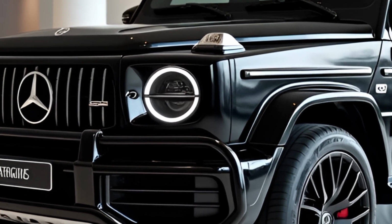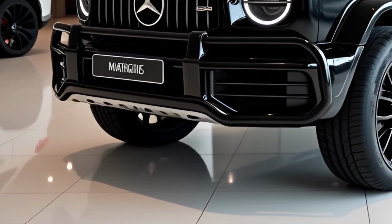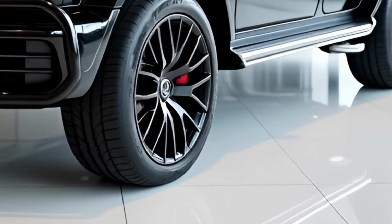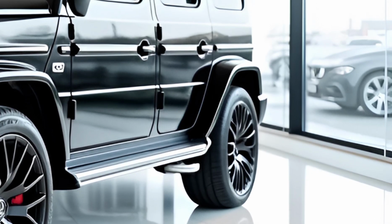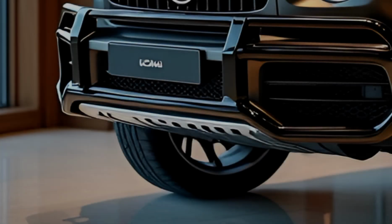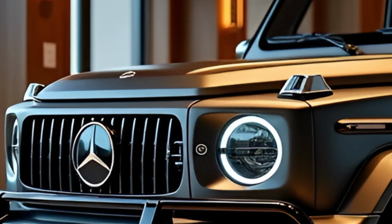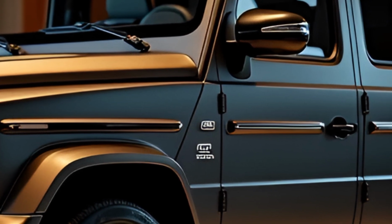Overall, the 2025 Mercedes G Wagon represents the perfect balance of luxury, performance, and practicality. It's a vehicle that stands out in any setting, whether you're navigating city streets or exploring remote landscapes. With its new color options, upgraded features, and focus on sustainability, the G Wagon continues to set the standard for luxury SUVs.